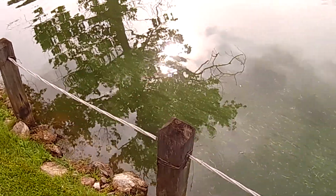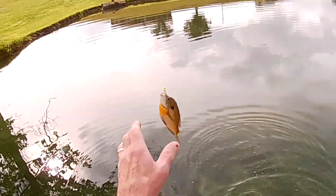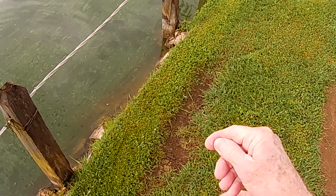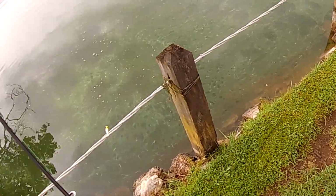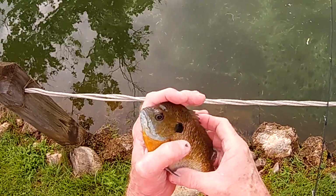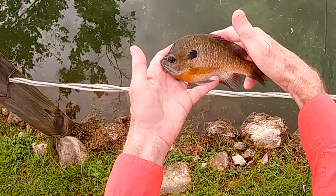Oh, got one. That didn't take long. Yes. Nice little bluegill. I knew this rain would turn him on. Yeah. There we go, guys. Nice little bluegill.